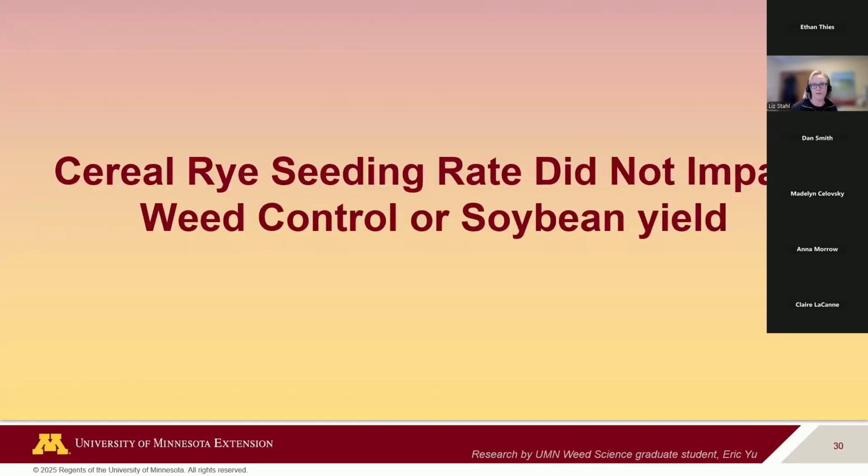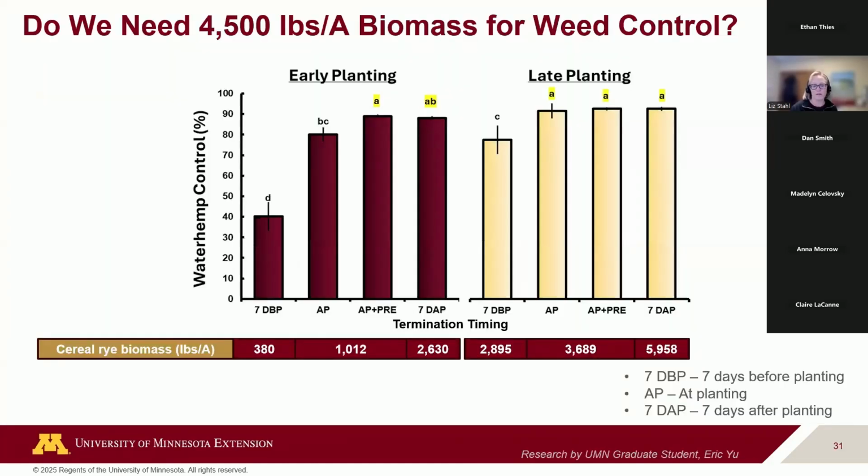Also, cereal rye seeding rate did not impact weed control or soybean yield. And I just thought it'd be really interesting to show this too, because the conventional wisdom has been, oh, we need to hit that 4,500 pounds per acre of biomass to get weed control. Well, here we've got waterhemp control on the left. We did get at least 90% control, and you'll see highlighted in yellow those are our top treatments with the top waterhemp control in that early planted soybeans when we used the pre-emergence herbicide, if we terminated the cover crop at planting, and also if we did it 7 days after planting.